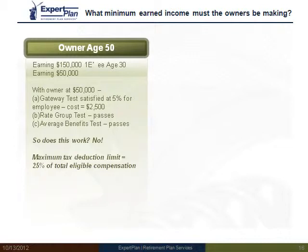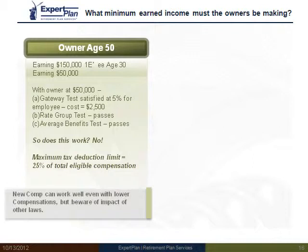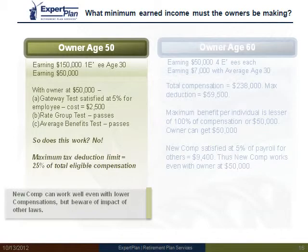There is a maximum tax deduction limit of 25% of eligible compensation. And this is one of those gotchas that you need to be aware of, that there are always external issues that may come into play, so always be aware of those external issues. New comp can work well even with lower compensation, but beware the impact of other laws. That's where your partnership with a TPA comes into play. Your TPA will make sure that you don't get into trouble with these other issues, but just be aware that they may exist.